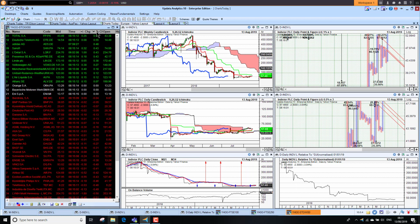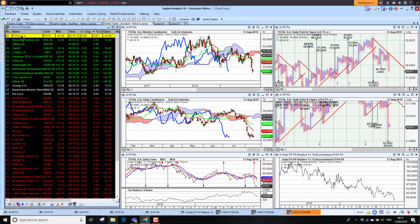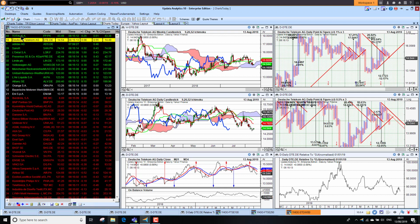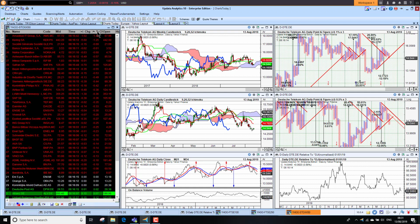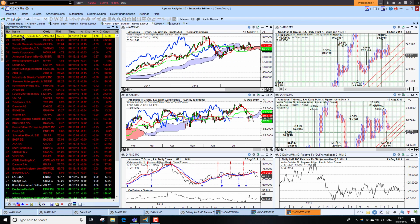Looking at the Euro stocks, we've got Total in Paris. They're up this morning, but the chart doesn't look good at all. If we look at Deutsche Telekom, they're up, but also the chart doesn't look great. Here we see the live pricing coming in from Yahoo Finance. And if we look at Amadeus IT, they're the worst performer this morning, down 1.4%, and actually starting to look a little bit bearish on that medium-term chart.